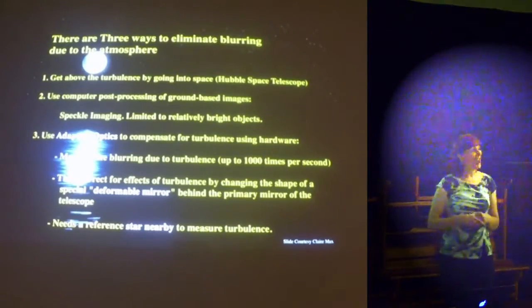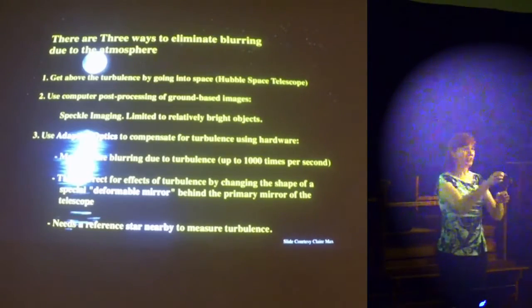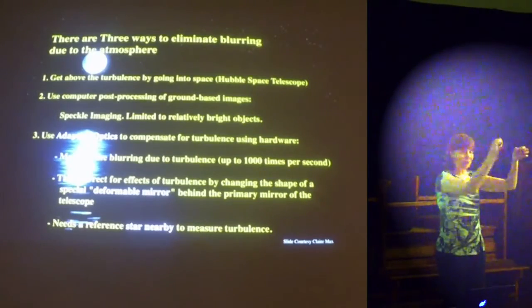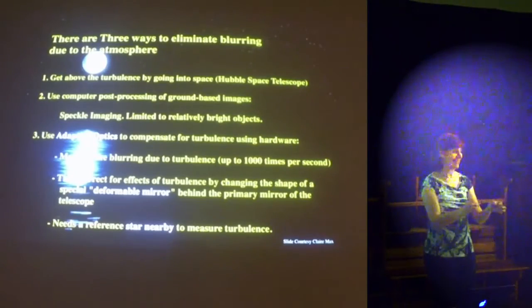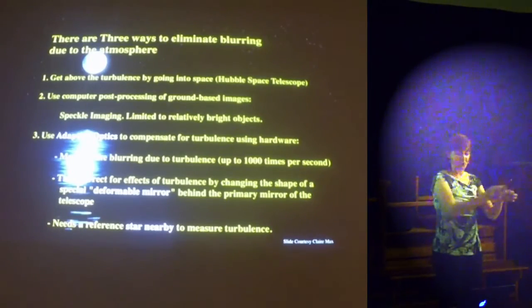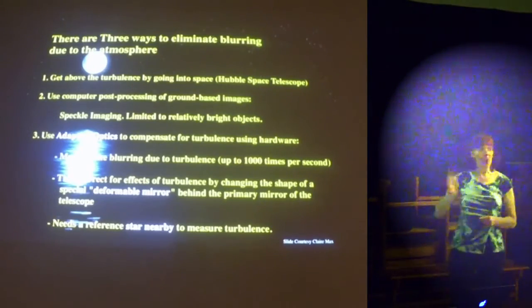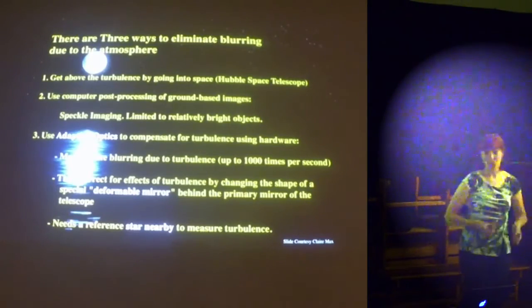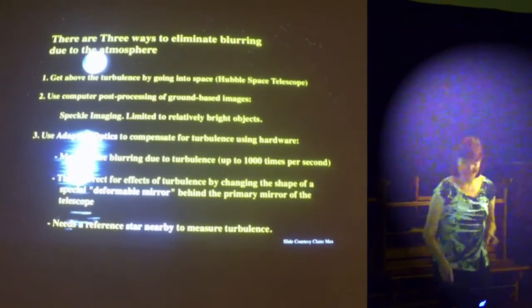There's also a technique called speckle imaging, where if you take very short exposures, all the different little lens-like parts of the atmosphere focus the spot of what you're looking at in different places. So if you take very short exposures, on the order of a few milliseconds, you get these little multiple images that you can use a computer to stack on top of each other and get a high-resolution image. It only works for really, really bright objects because you've got to get enough light in a few milliseconds for this to work. But it works very well, though it is computationally intensive.